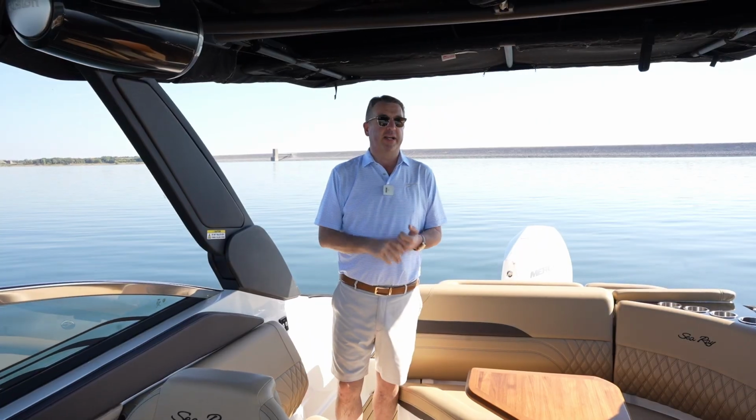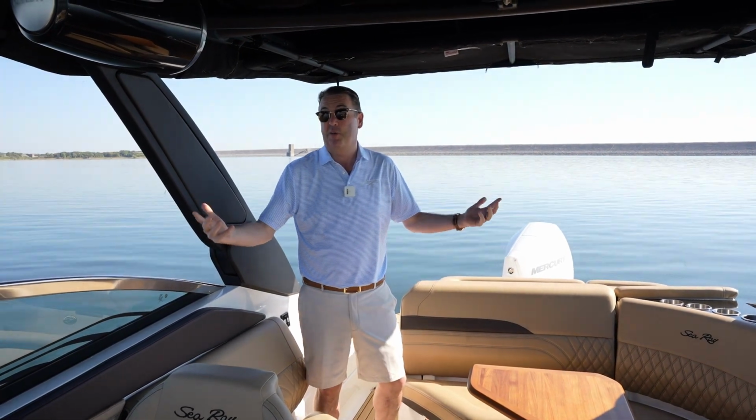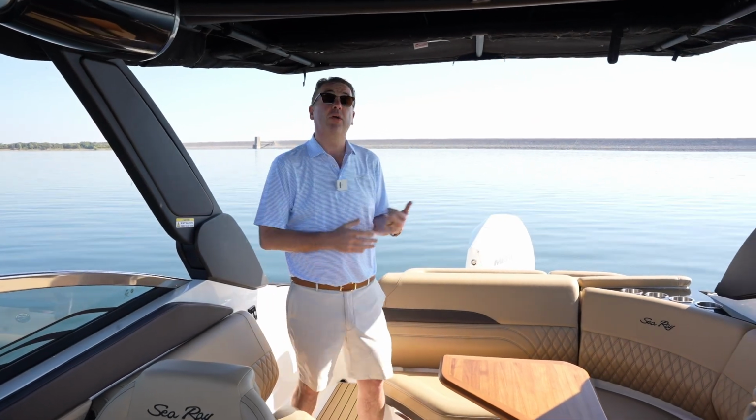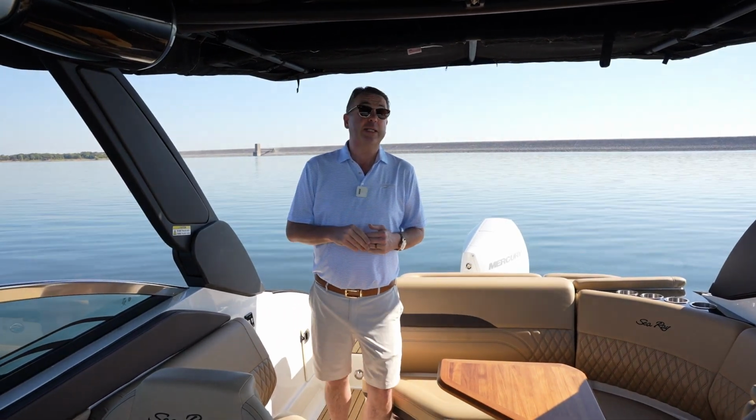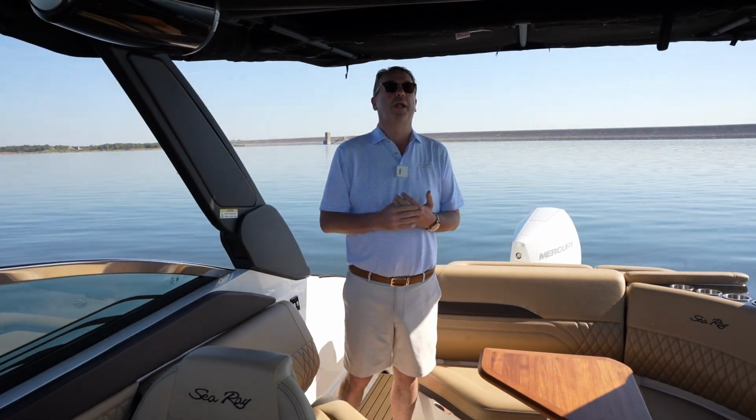We're out on Lake Grapevine today with a beautiful day. The only wake we have out here is actually from us, so really nice. We're out here in a 2023 Sea Ray SLX 260. This boat only has 31 hours on it.